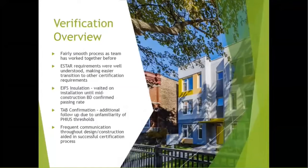One thing that was interesting, and that actually happens on a lot of our projects, was with the testing and balancing verification. With Phius standards being slightly more aggressive with ventilation airflow rates, the TAB contractor wasn't as used to it, so it resulted in a follow-up visit. But outside of that, we were able to work everything out, and we got certified fairly quickly.